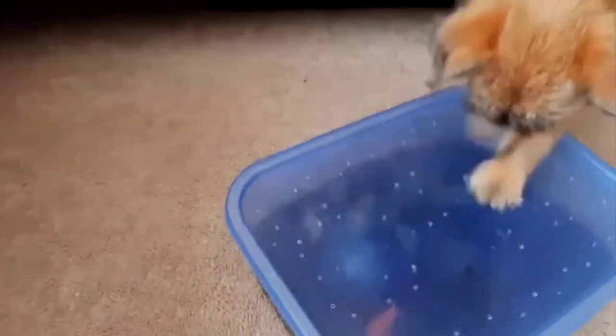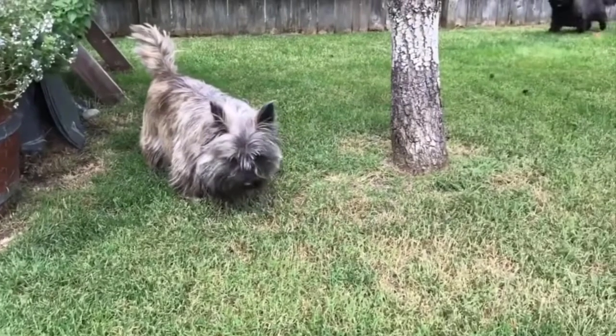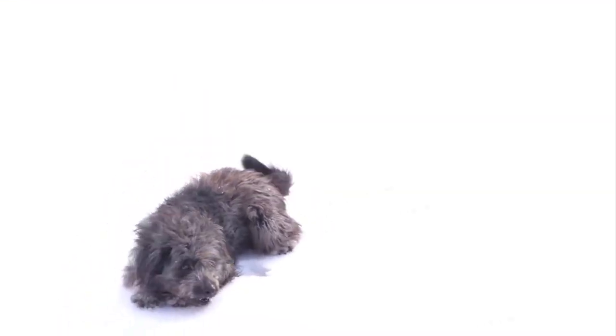Cairn Terriers are happy dogs and they keep themselves busy. They are intelligent animals and curious about their environment. They also do not shed much.